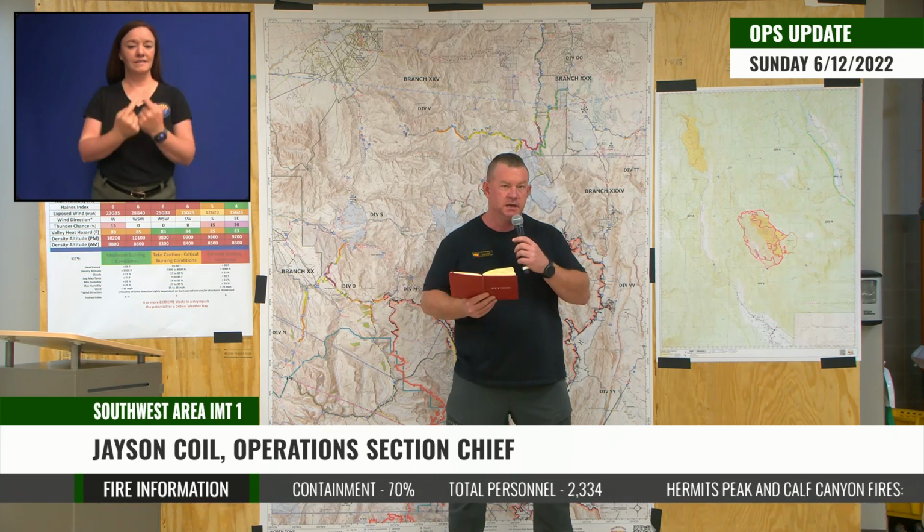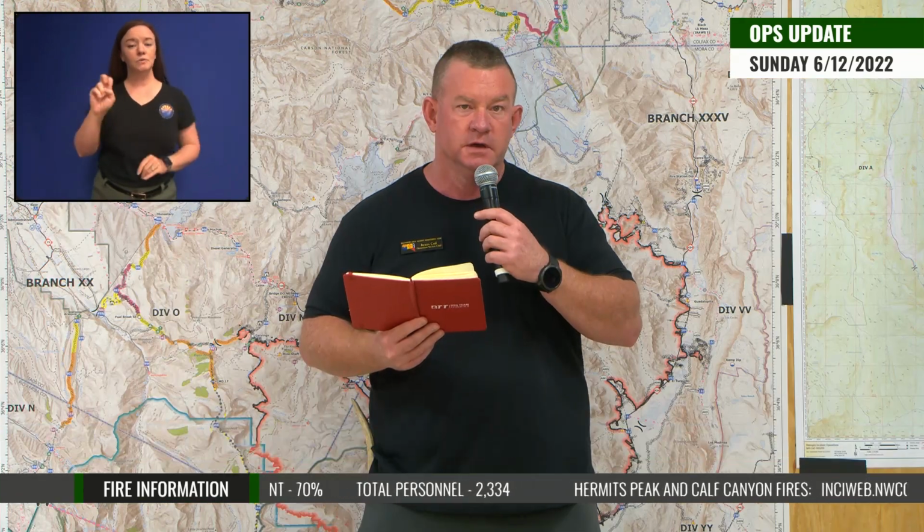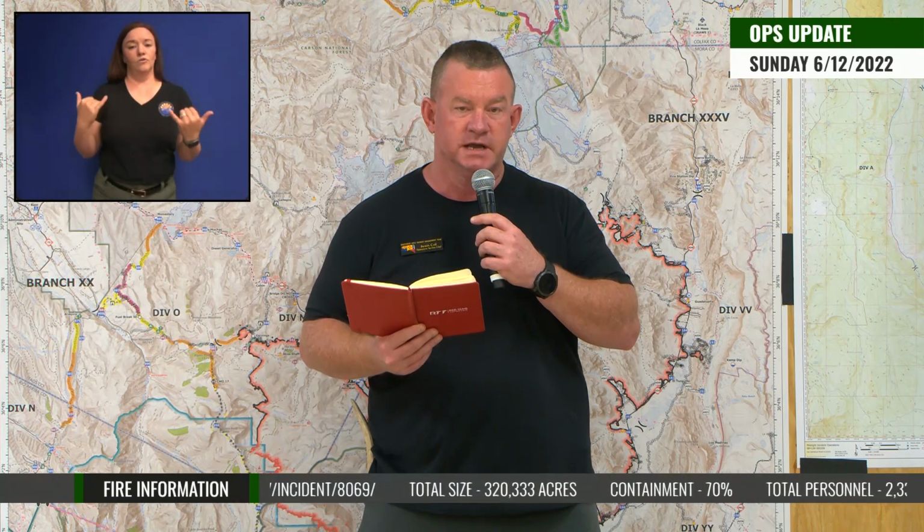Today is Sunday, June 12th, and this is your operational update for the north zone of the Calf Canyon Hermits Peak fire. Last night's infrared flight recorded the fire's acreage at 320,333 acres. We are showing the fire currently 70% contained.